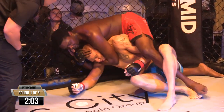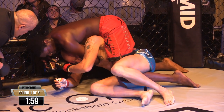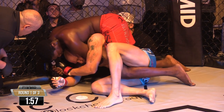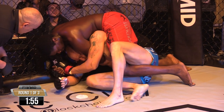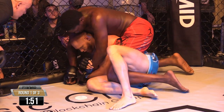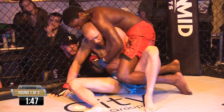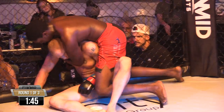Oh, and now we got Damian going for the back. He's got one hook in. PJ's doing a good job of hand fighting right now. I can't tell. It looked like it was almost under the chin. But Damian is on the back right now with one hook in. Not a good position for PJ.